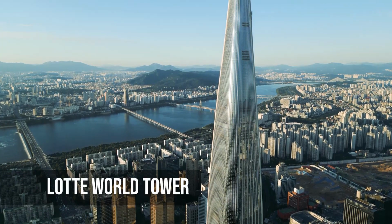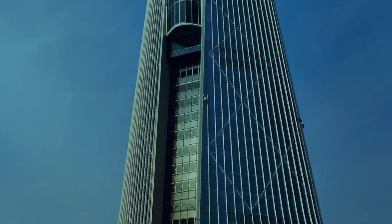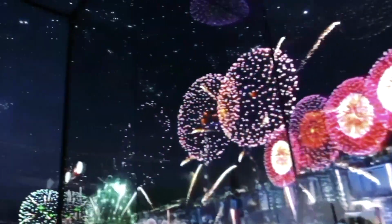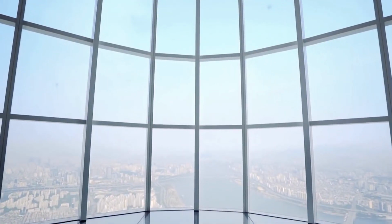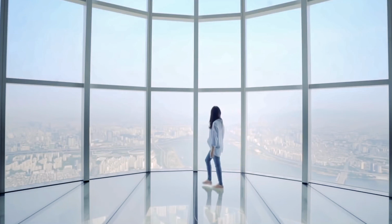Rising over the skyline of Seoul at 555 meters, the Lotte World Tower is the tallest building in South Korea. It has 123 floors and combines high-end shops, a hotel, and an observatory with sweeping views. The tower's design is sleek and modern, and its high-tech features make it safe and good for the environment.